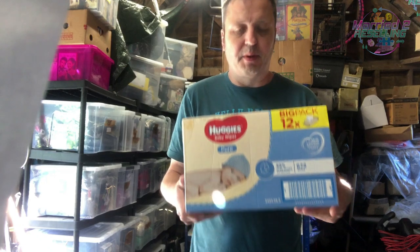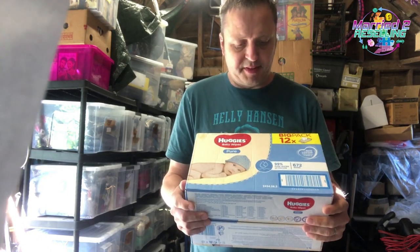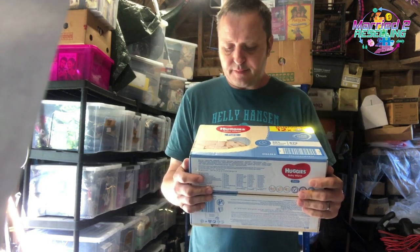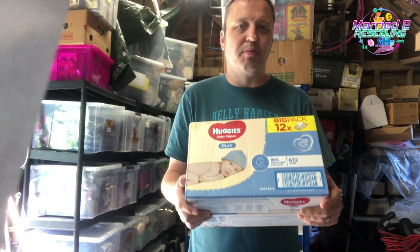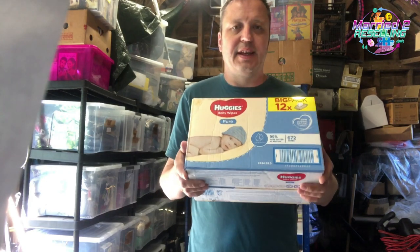We also sold, it's not a good sale, but I wanted to talk about it anyway, these Huggies wipes. We actually got this big box in an auction bag. What we should have done, I think, is split these down. It's 12 packets of wipes. I think we probably should have split them down and sold them in twos or threes, because this box as it is took ages to sell.